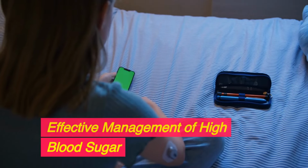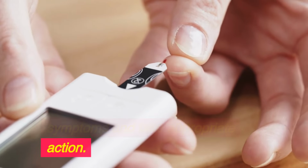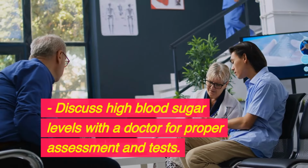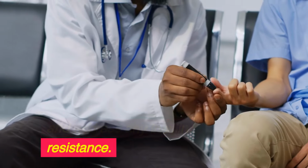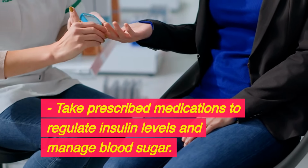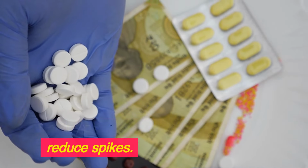Effective management of high blood sugar. Recognize symptoms. Be aware of high blood sugar symptoms and take appropriate action. Consult a doctor. Discuss high blood sugar levels with a doctor for proper assessment and tests. Determine the type of diabetes and address any insulin resistance. Medication. Take prescribed medications to regulate insulin levels and manage blood sugar. Some medications directly affect blood sugar levels to reduce spikes.